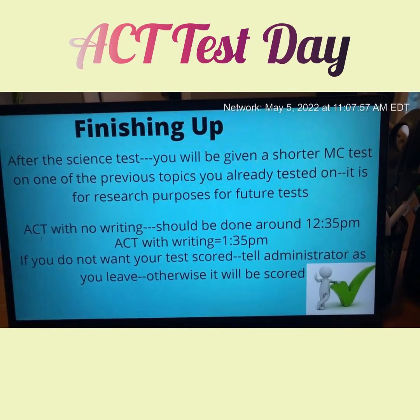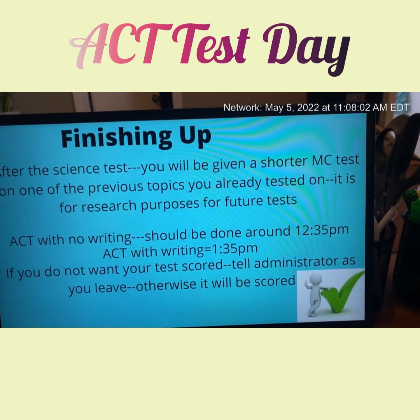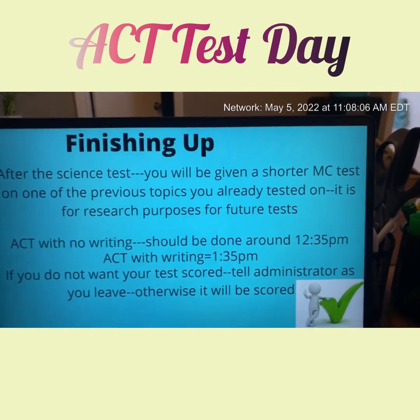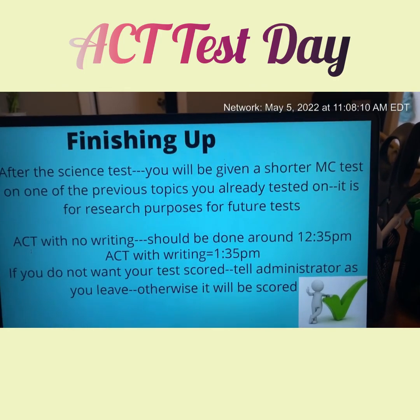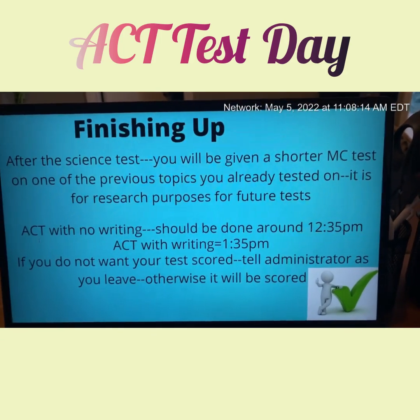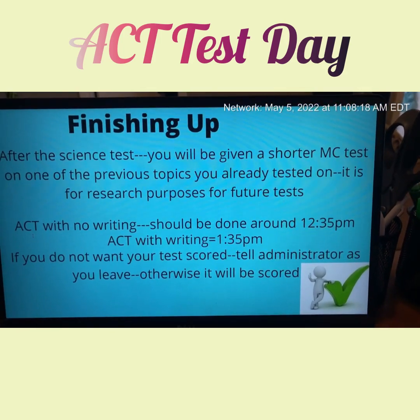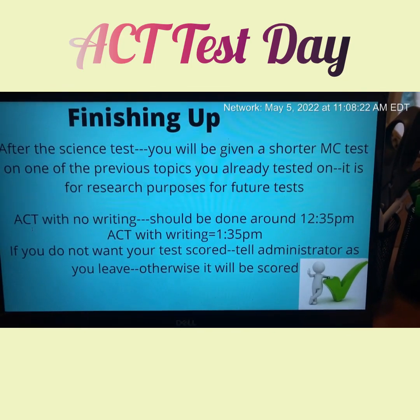the fourth test, remember the English, the math, the whatever it was, you're the one taking the test. The last one, the science test, you'll be given a shorter multiple choice test on one of the previous topics you've already tested on. You may say, but why? It is really for research purposes in order to make the test better and more fair for future test takers. So please take it seriously.